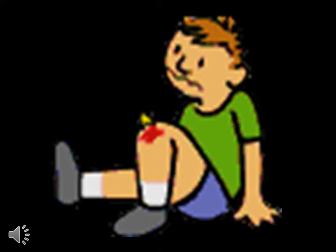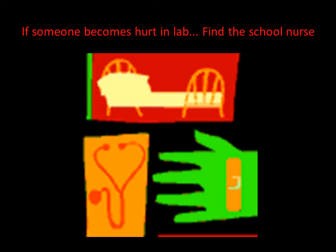Ow! Another accident that could happen might be for someone to cut their skin. If this is to happen, again, let your teacher know and have someone contact the school nurse.